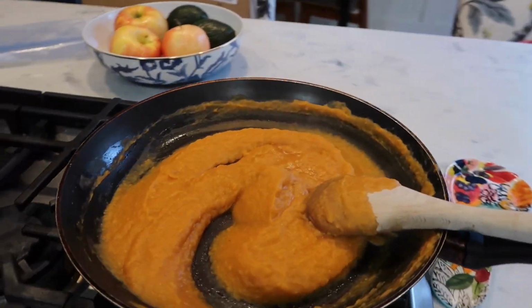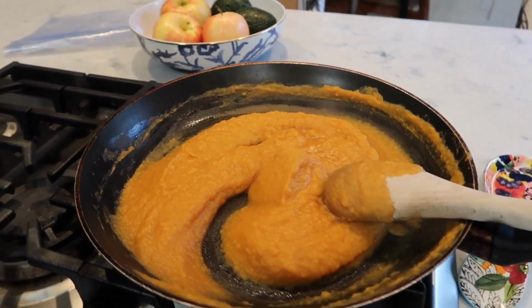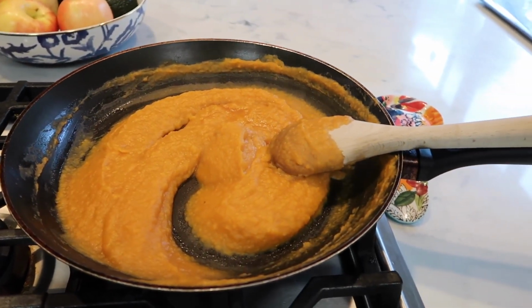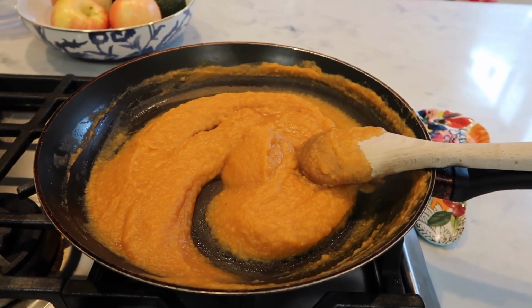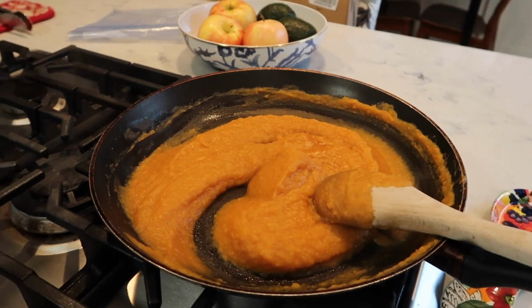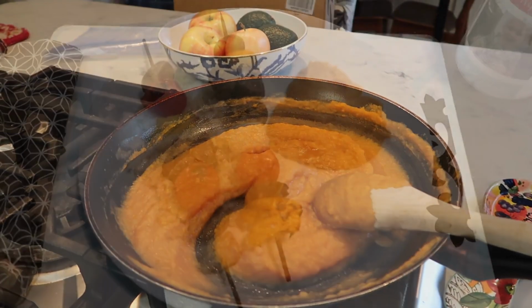This is the smashed sweet potatoes, which you might also be able to see some steam coming off of them. I added extra stuff to it, like salt, butter, brown sugar, and maple syrup. I was trying to see what people add, so I added extra stuff to it.